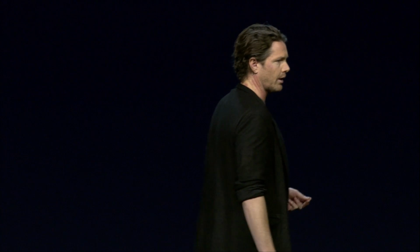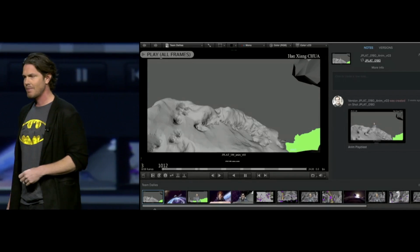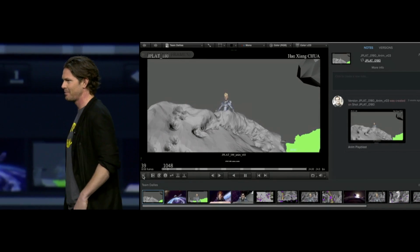Now, if you're a supervisor, you need to do things that are still not possible in a web browser. You need to view high-resolution image sequences in real time with guaranteed color correctness. We have a cross-platform review app called RV, and it just won an Academy Award last year for being awesome. It's also been updated as well.